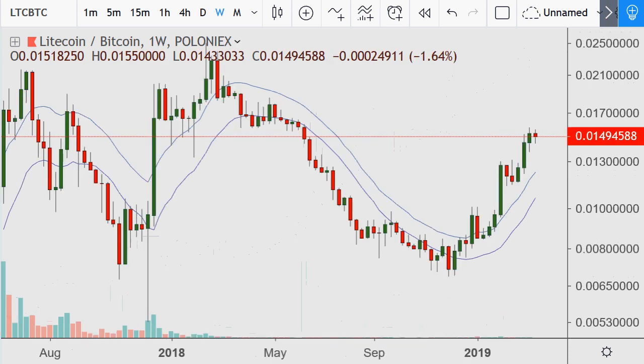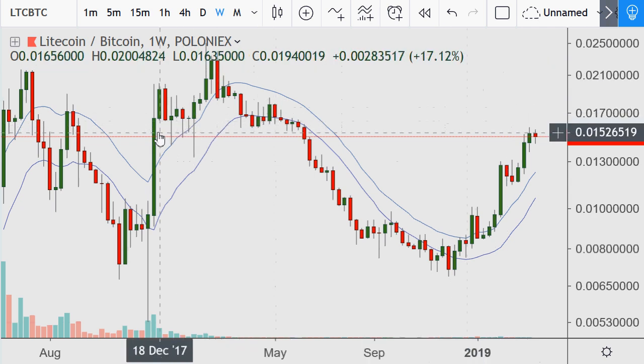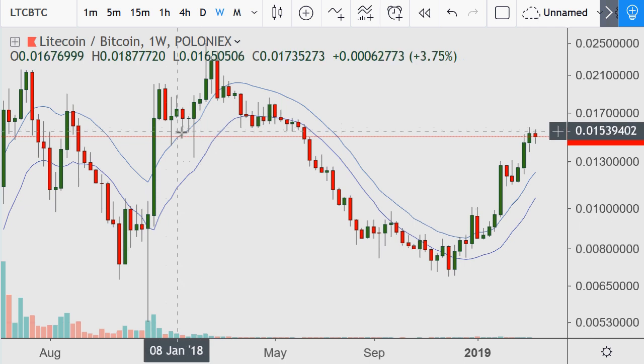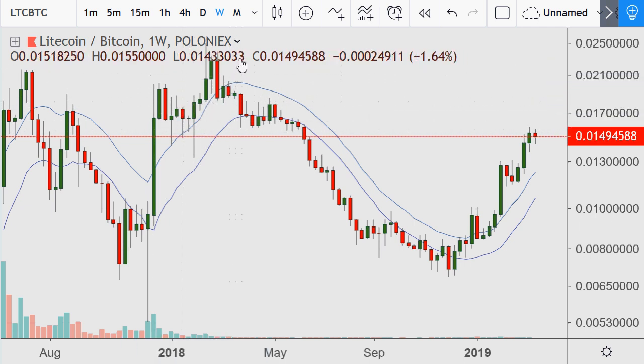Currently overextended on the weekly time frame, but continuing to move higher. It's at the lower end of this previous area where it was support. Next up, it's going to go into its congestion area or its resistance highs. Those are the next few key areas on the monthly time frame.